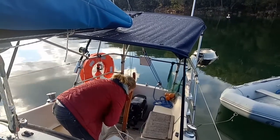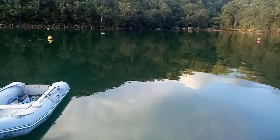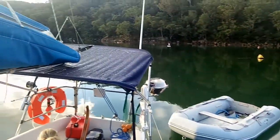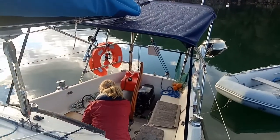We had nearly 20-something knots of head-on wind trying to come up into the entrance into the Hawkesbury, and we were still chugging along at 4.5 knots at just over half throttle, and we've used no fuel.